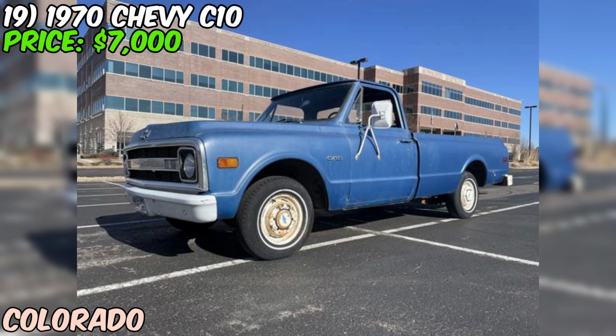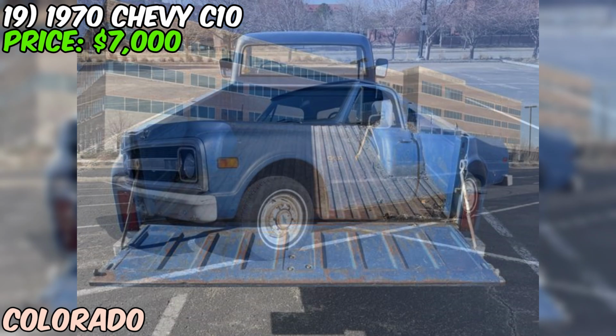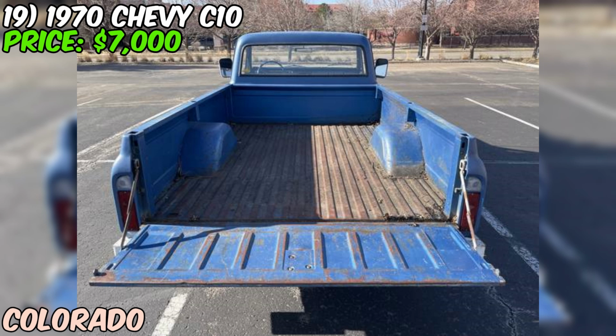Number 19. We've got a real treat for you. A 1970 Chevy C10 that's up for grabs on Craigslist. This classic pickup is priced at $7,000, and the seller is pretty firm on that price. They need it gone, so if you're interested, you better act fast.